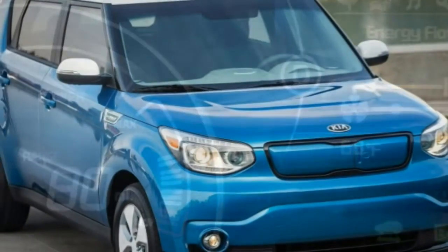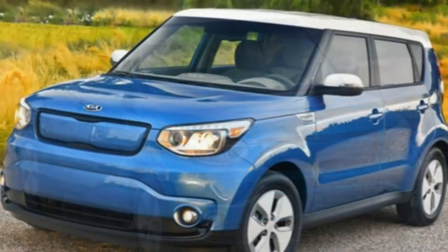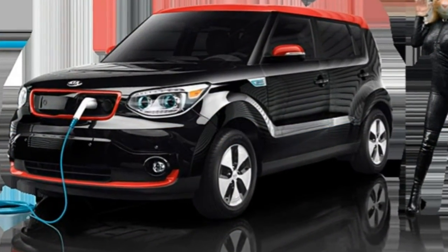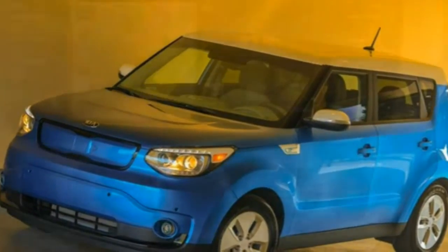EPA efficiency estimates peg the Soul EV's range at a class-leading 93 miles. The agency also projects that the Soul EV will use 32 kWh of electricity per 100 miles driven, which is roughly average for the segment. Remember here that the lower the number, the better.